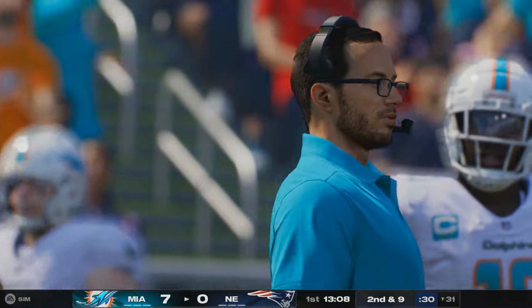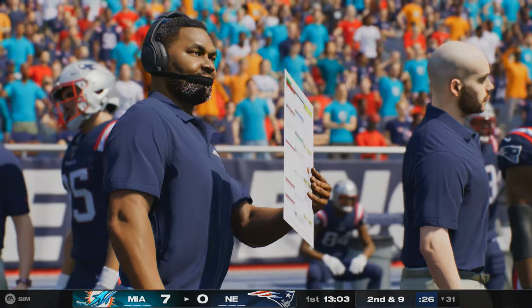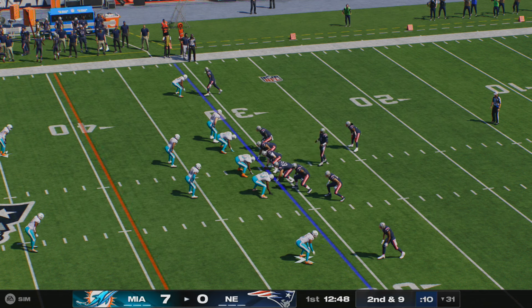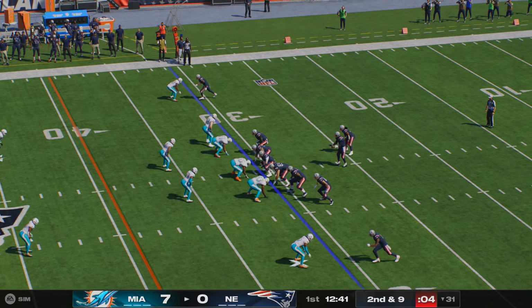Well done to sniff that out defensively. He had it diagnosed pretty quickly. I love that description because diagnosed is perfect on that one. Read his keys, made the play, and he couldn't even get going moving the football.